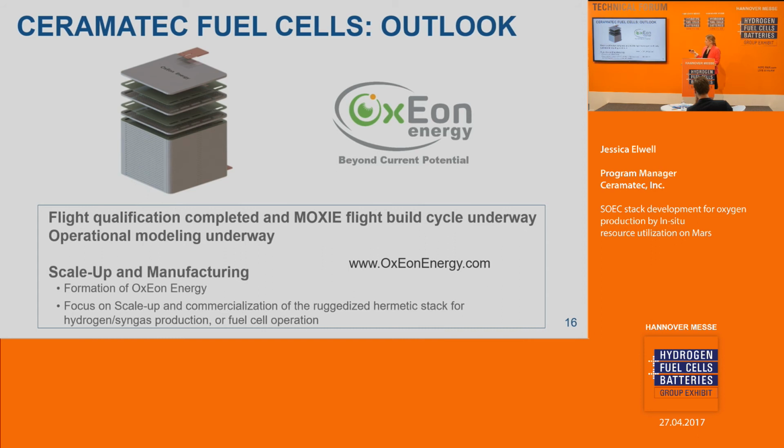On the Ceramatec side, we've done a really great amount of work in the last 2 years on this program and some other programs that we have going on right now. And we want to scale this up to have a commercial offering of solid oxide electrolysis stacks. So we are in the process of forming Oxeon Energy, which right now is a part of Ceramatec, but our goal is to really move from Ceramatec's traditional focus on research and move into, through our prototyping and into manufacturing.